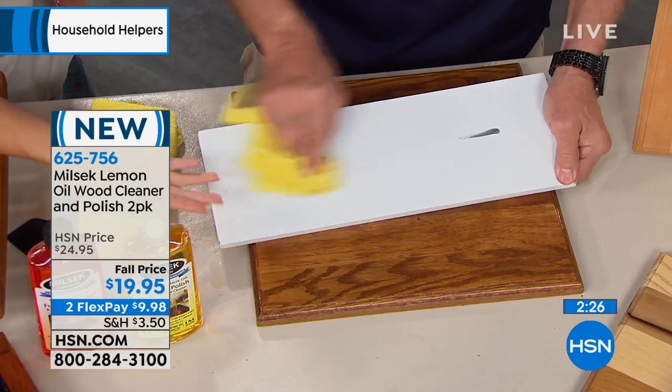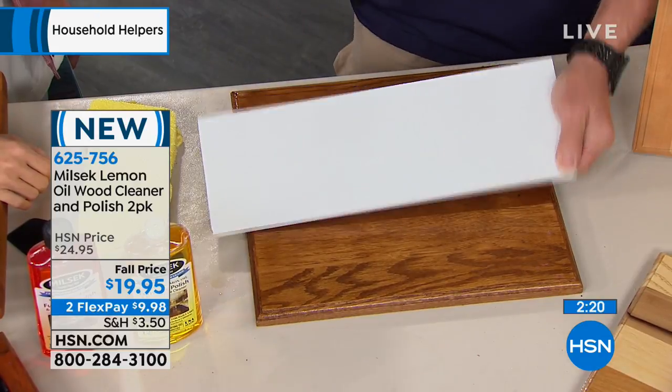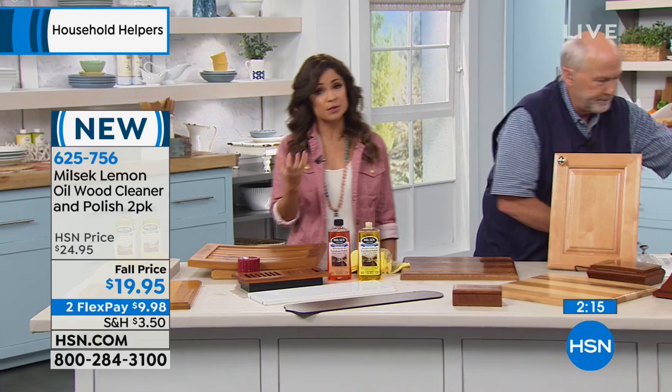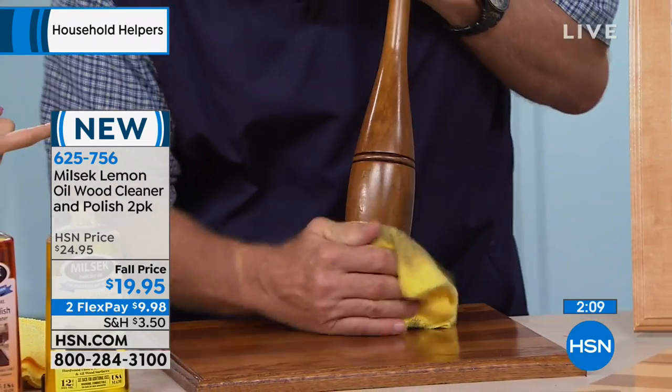Painted surface, scuff mark. Okay, this could be baseboards. This could be risers on a staircase. Voila, all done. Just that easy. Really just that nice. Fast. And I'll tell you, the fragrance is really, really nice. Using lemon oil or orange oil, it's just fresh and it's light. It's not overpowering. This is probably my favorite.